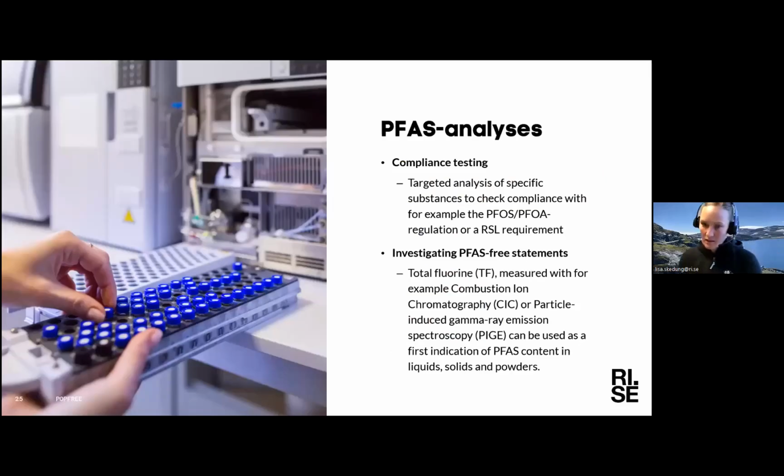This was one question that I received earlier about PFAS testing. And we also write about this in the guide, but basically we divide it into two different types of analysis. One is compliance testing, and this is common to test for specific substances, if a product contains regulated substances such as PFOA or the PFOA-related substances or any other substances that are on the RSL requirement list.